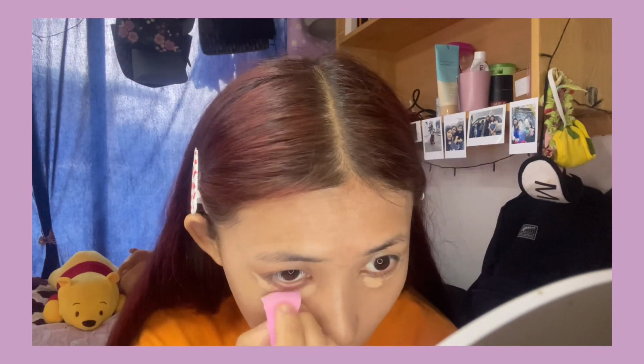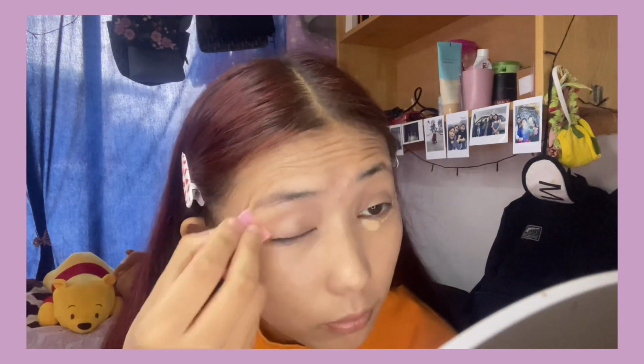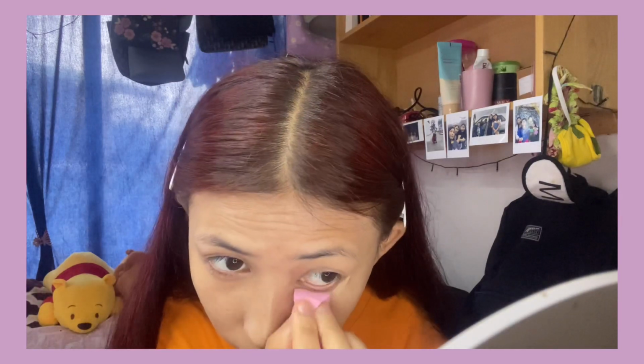And I'll use this sponge to blend this concealer. Concealing my dark circles. The next thing I'm going to do is my brows, my eyebrows.